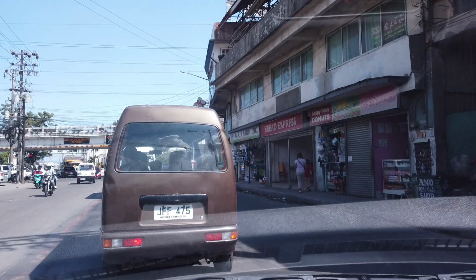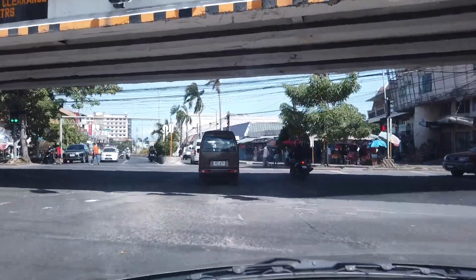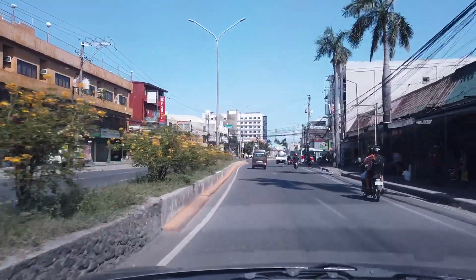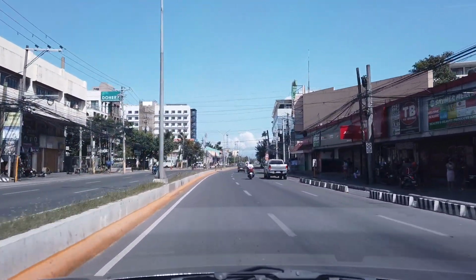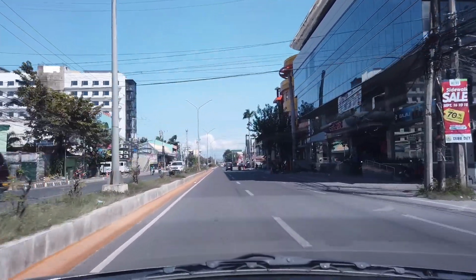And here on the left, there's the JJ Marketplace, like a food park. I haven't been there. That's one of the things that I will feature soon as well. Then there's the Holy Family Church on the left as well. This is also where you find the Nissan showroom, Nissan cars, here in Kasuntingan Road.